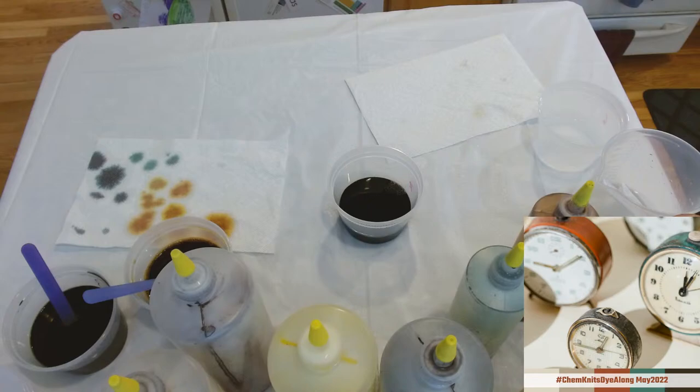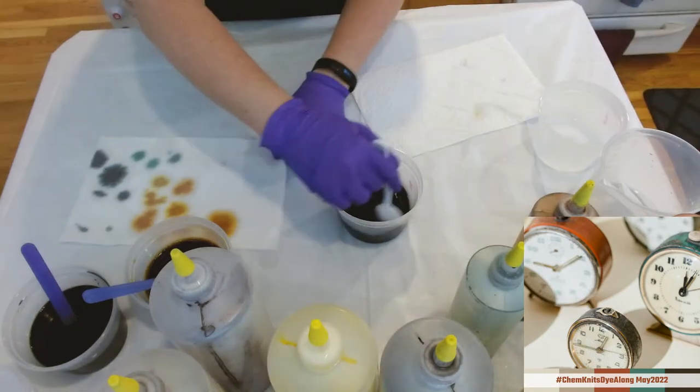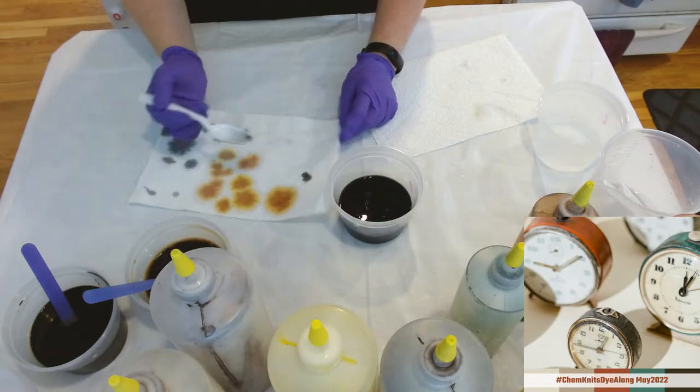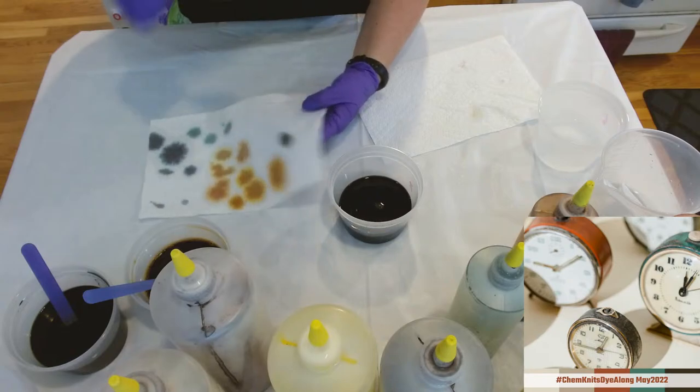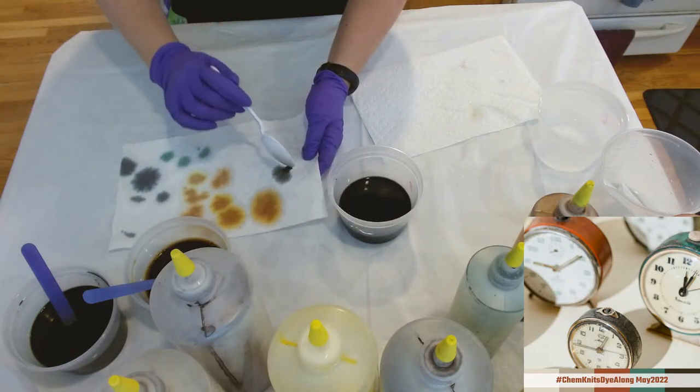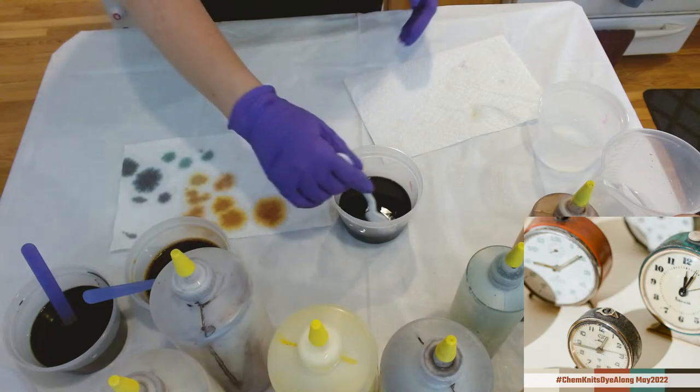I don't want that spoon. I want a different spoon. I don't want to use a metal spoon and then knock things over. I don't know why it's looking almost a little greenish to me. I mean, it's kind of reading almost black on the paper towel.